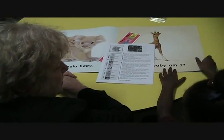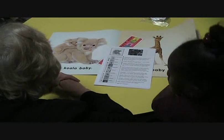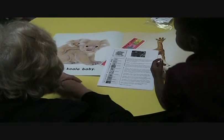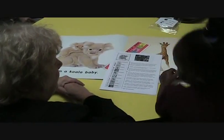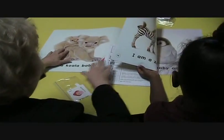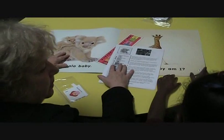What about possums? Have you ever seen a possum? Do you know what a possum is? I never saw one. Never saw one? They look kind of like big old rats. And their babies hang on their backs too. Alright, what about dogs?